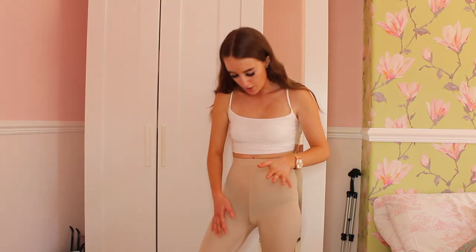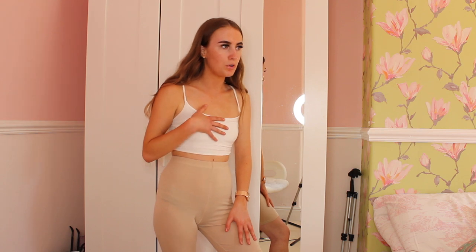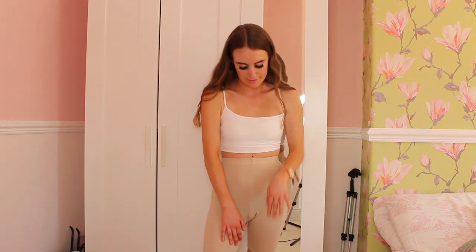But I will probably rate this outfit 8 out of 10 just for comfort, because honestly this outfit is really comfortable, I can move a lot in it. However, this is really see-through, so please excuse that. I would definitely buy these in black maybe, or grey, or even red maybe. This colour personally is a little bit too see-through, but it does go really well with white. But yeah, I'll probably give this an 8 out of 10 for comfort.